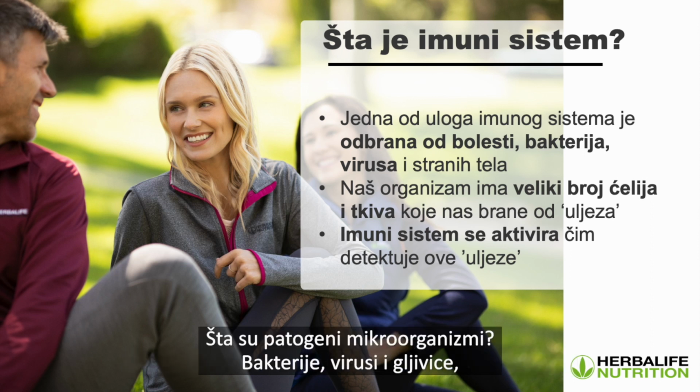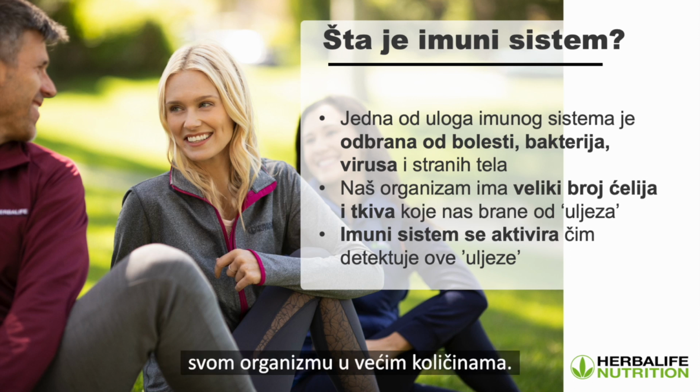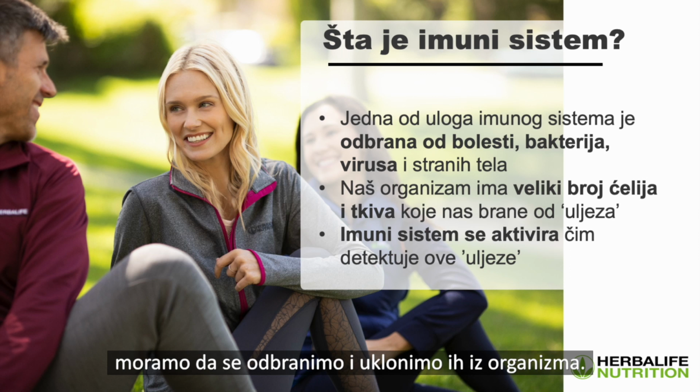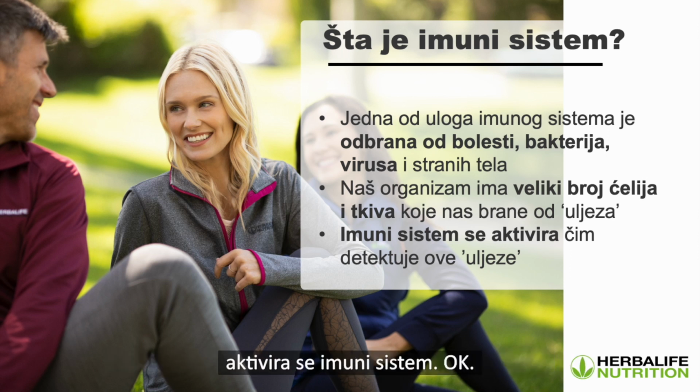What are pathogens? Bacteria, viruses, fungi, all these different things that we don't want inside of our body in high amounts. A little bit of this, a little bit of that's not going to bother us, but when there's too many of these invading pathogens, we've got to fight them off and we've got to eliminate them. As soon as these invaders are detected, the immune system's activated.